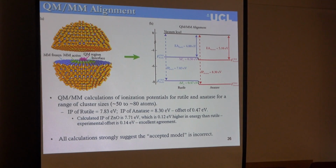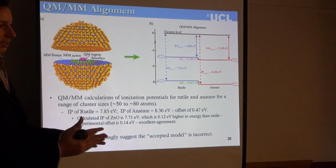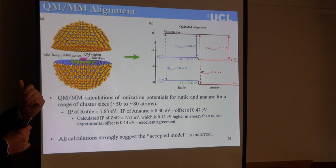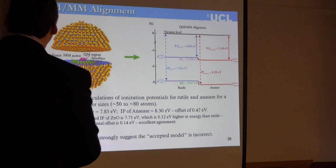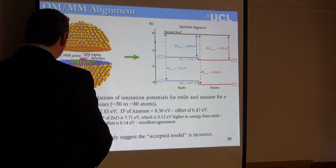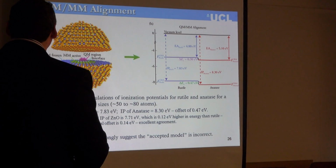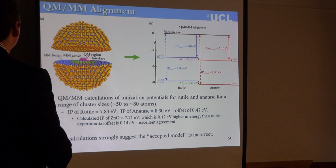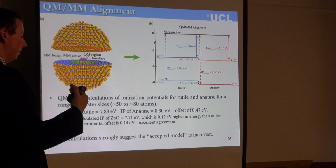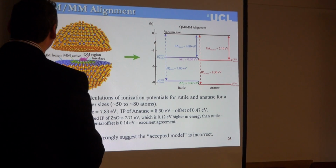And we went one step further and said, well, it's unlikely that the current people are going to agree with an alignment stemming just from an interatomic potential. You're going to get everyone who's into electronic structure calculation saying you can't really do that. So we decided to do a QM/MM alignment. We did our embedded cluster. This is Alexei and Richard's speciality. So you have your QM region, your interface region, and an MM active region, and then you have your MM frozen region. This allows you to have access to the vacuum. So when you calculate the ionization potential, it actually means something in absolute terms.